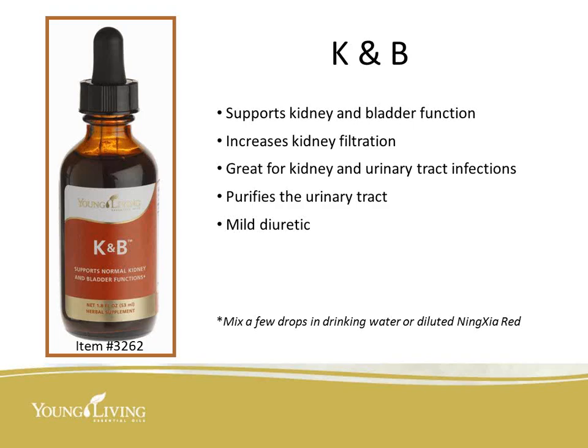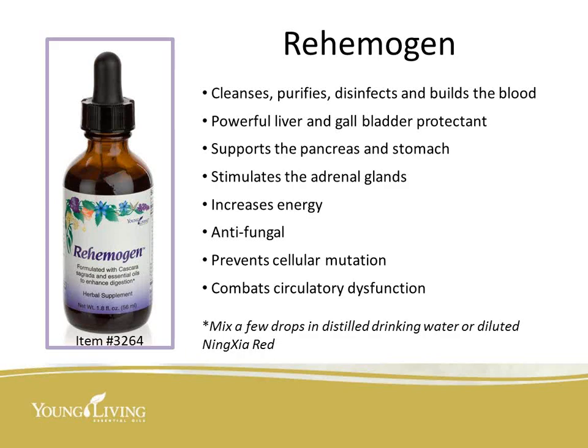And I was so surprised when, quite a few years ago, I stumbled on Dr. Kim Bloomer's website. And she talks about bringing a huge mastiff back to life by using oils and Ningxia Red and some of the supplements that Young Living had back then. So Ningxia Red, too.